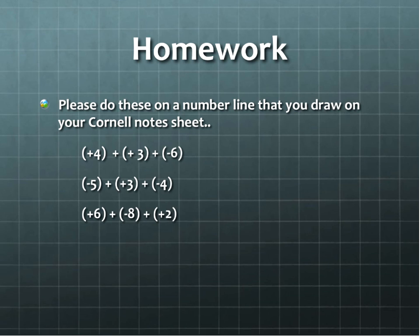And your last one, +6 will be your first arrow, 0 to +6. And then you're going to add -8. You're going to go the other way with your second arrow. And then you're going to add +2 coming back the other way.